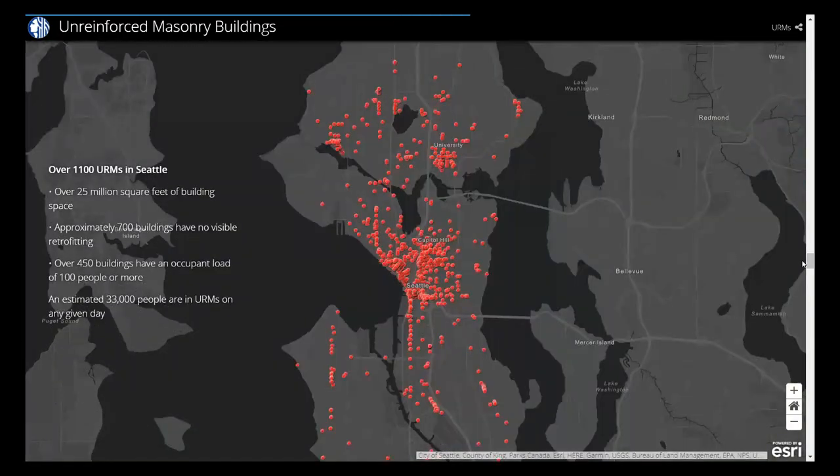When our policy committee formed in 2012, the first thing they wanted was just a better look at where these buildings are. And that's why we started that last inventory of buildings, which really is a big first step. It helps highlight the scope of the problem and other issues that might intersect from the policy standpoint. So, over 1,100 URMs in Seattle, which represents over 25 million square feet of building space.